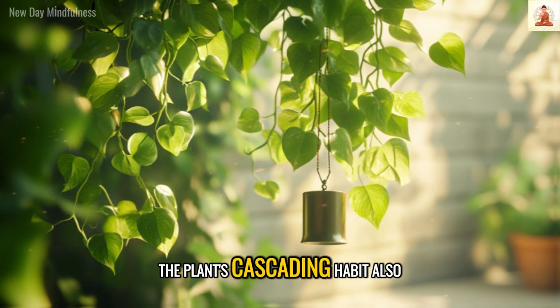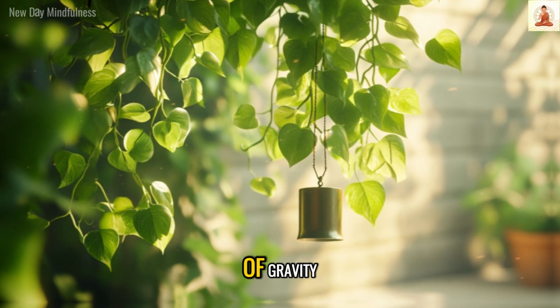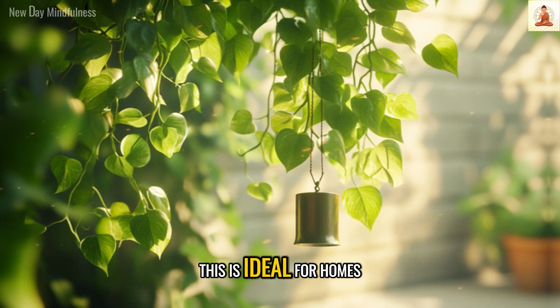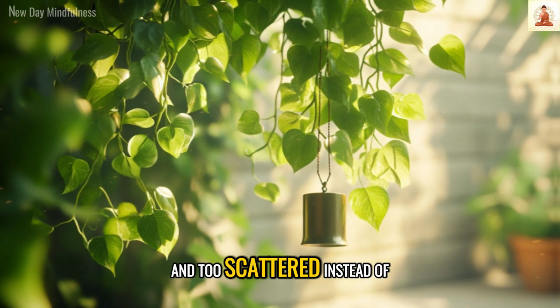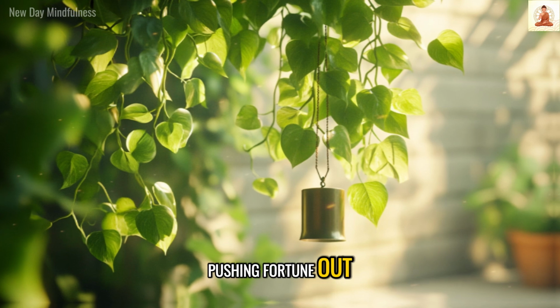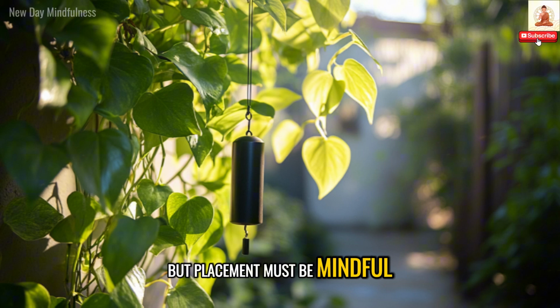The plant's cascading habit also draws energy inward, much like the natural pull of gravity. This is ideal for homes where energy feels too dispersed and too scattered. Instead of pushing fortune out, the pothos gently draws it back. But placement must be mindful.